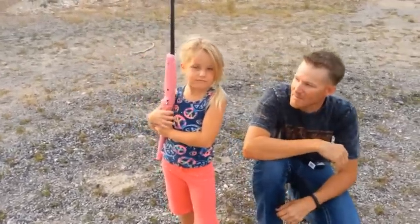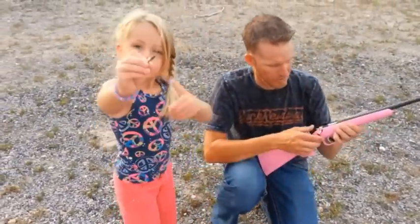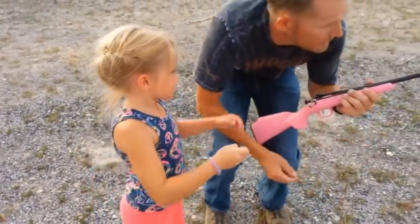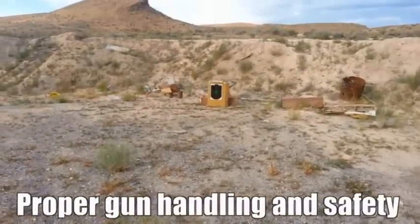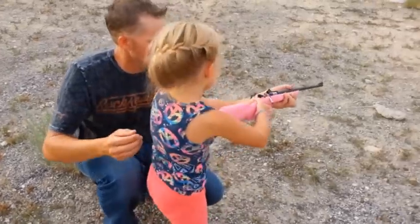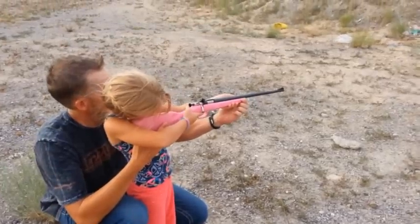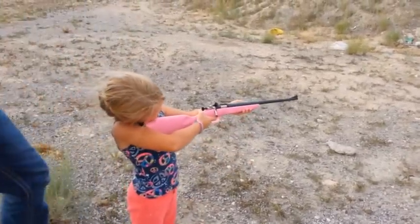So, okay, let's load it up. Have a look there. That is the bullet. Okay, and we're gonna shoot this target right down there. Yeah, get it around there. Get your head up there. Right down the barrel. Okay, get your head up there farther.